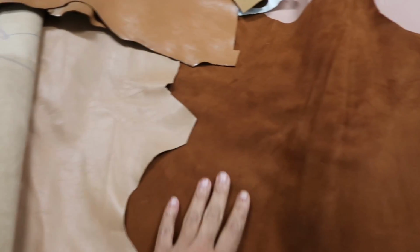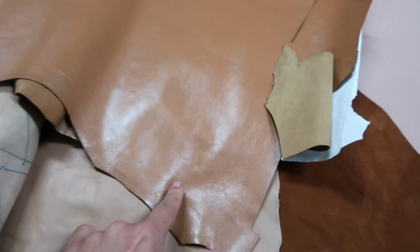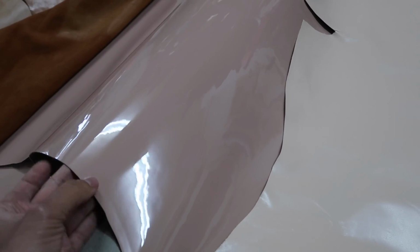Look at this beautiful brown. Whoa. So this is suede, this is leather, this is the other, this is my tone right here. This is so beautiful. And this right here is the lining that we're going to use inside, and this here is a nude color that I have been obsessing over for years, and I really want to use this in the near future.